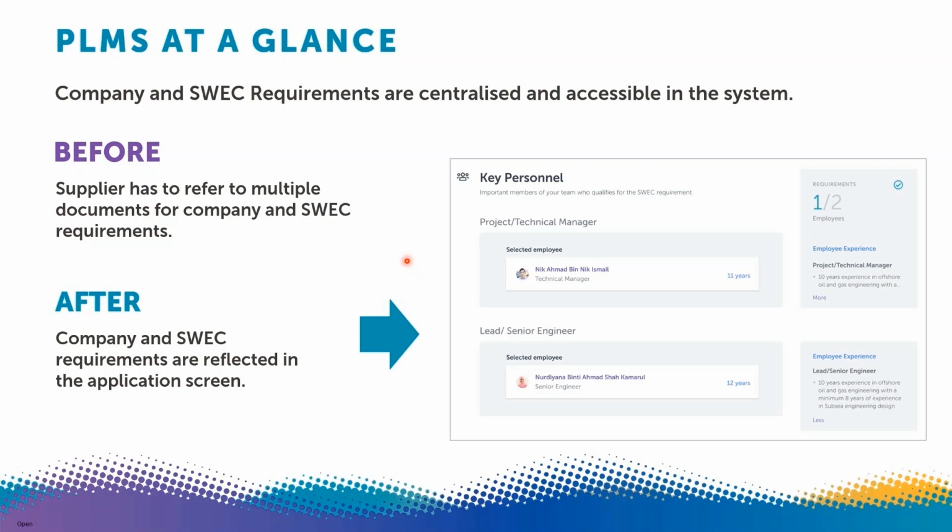If I want to compare to our current way of doing things inside ROS, you have ROS as a system where you need to fill up all the information, but you also need to download a separate copy of the SWAC list as well as the MTR for you to refer to. So we have incorporated all of these requirements directly in the system, so it is easier for you to refer while doing the application, because the requirements are reflected directly in the application screen itself. If you see here, one example for key personnel, let's say the requirement is two key personnel. One is a project technical manager and another one a lead senior engineer. So all the requirements are clearly stated here.